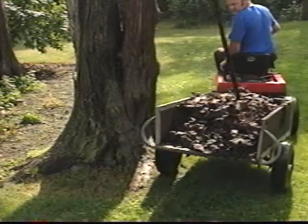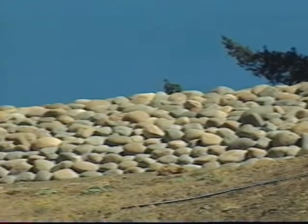I decided to solve this bank problem I had with weeds growing and dying in the summer months on it. I decided to put cobblestone on the bank. I started the project with only a construction wheelbarrow and a four-wheel drive Kubota tractor that had the front loader on it. I originally started out carrying some rocks down.